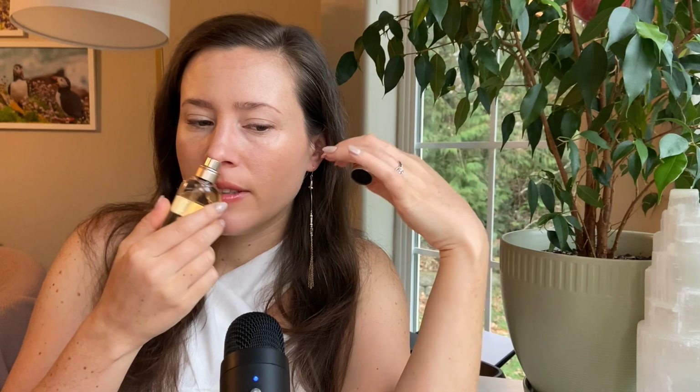So this is a flanker to the Abercrombie & Fitch First Instinct, which is a more floral amber vanilla. I like that one too. This one is very different, doesn't really have anything in common. This is very white floral, namely orange blossom, but let's see if there's other white florals. Yeah, we also have lily of the valley, but mainly orange blossom.